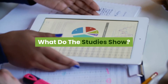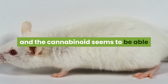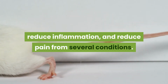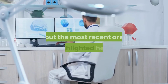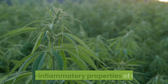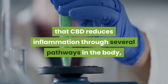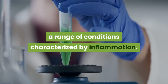What do the studies show? Research on CBD in animal models abounds, and the cannabinoid seems to be able to interact with the immune system, reduce inflammation, and reduce pain from several conditions. Studies date back as far as 2009, but the most recent are highlighted here. A 2015 review published in Bioorganic and Medicinal Chemistry discussed the anti-inflammatory properties of CBD. The reviewers found that CBD reduces inflammation through several pathways in the body, and represents an effective potential treatment for a range of conditions characterized by inflammation.